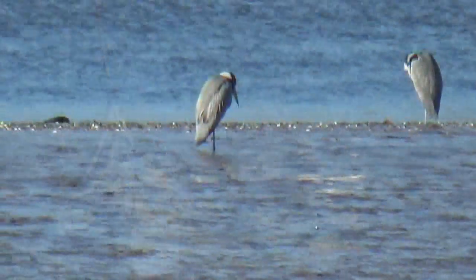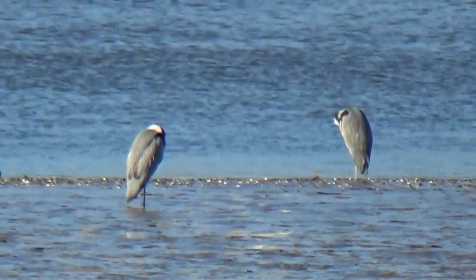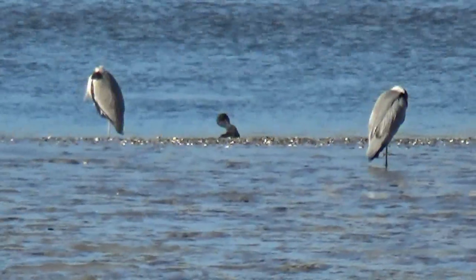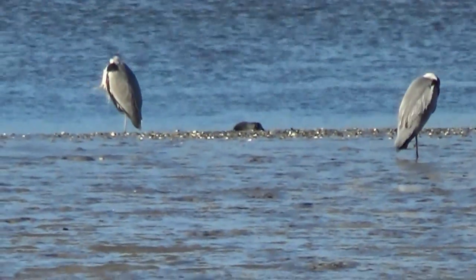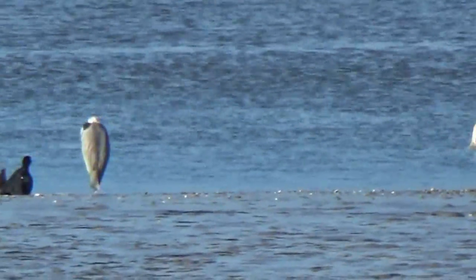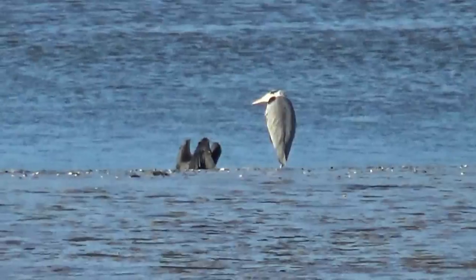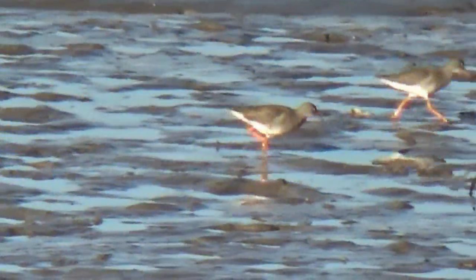I always associate heron as being solitary. Certainly, whenever I've seen heron, they have been on their own. Today, though, there was anything up to a dozen of them lined up in their haunch position at the water's edge.